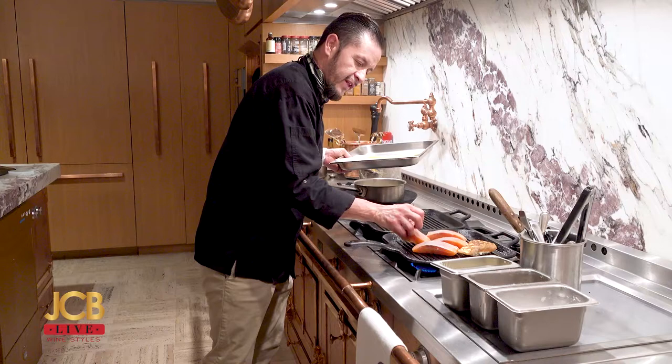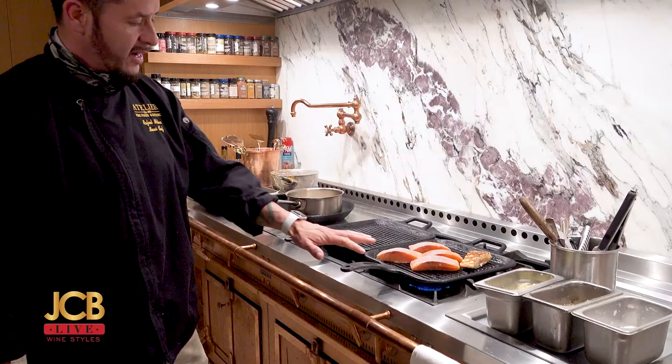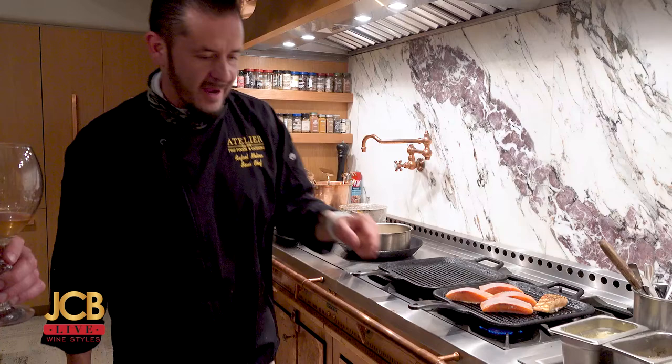So this is your grilling pan. You love to use that one. Yeah, I like it. It's a thick cast iron, not like those very thin ones. That's the best to use. The thin ones bend when they get really hot, and that's what you don't want to happen. I've been using this one for six or seven years already.